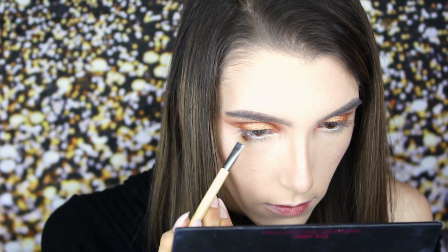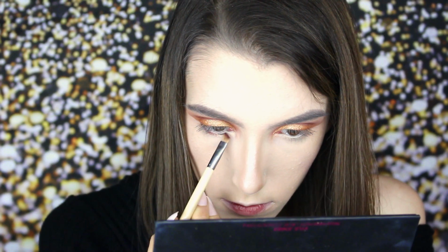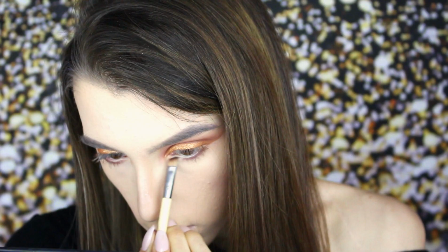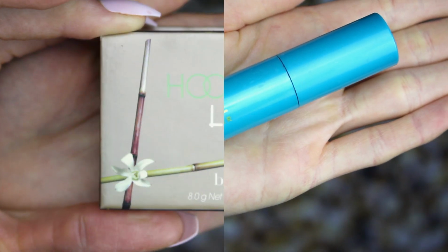To finish the eye look out, I smoked out my bottom lash line using the shades Sangria and Pregame. I finished up with some of my usual CoverGirl Supersizer Fibers mascara.